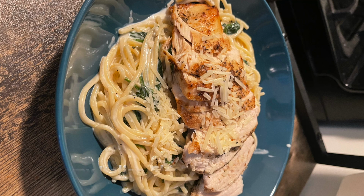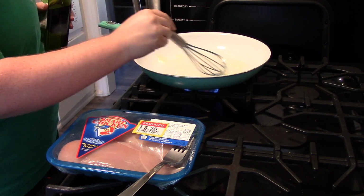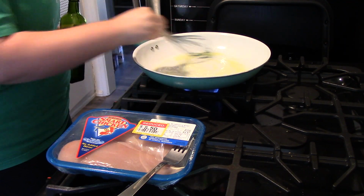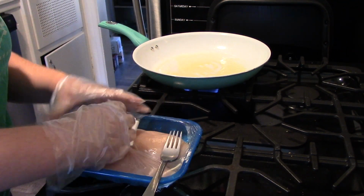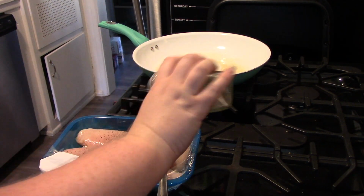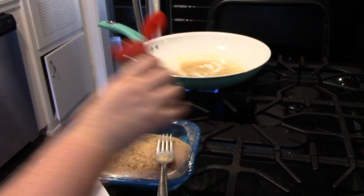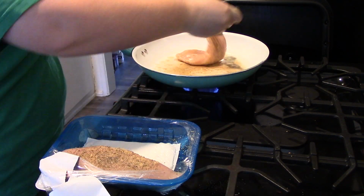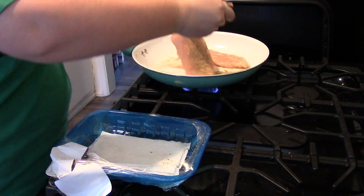And then, of course, the winner of the year. This was hands down my favorite thing that I made in 2022, and it's another one that I made on a whim. This was not a planned dinner. I went to the grocery store and chicken was on sale at the reduced price. And I said, you know what? I have a bunch of stuff in my fridge that I need to use up, and it would go well with chicken.